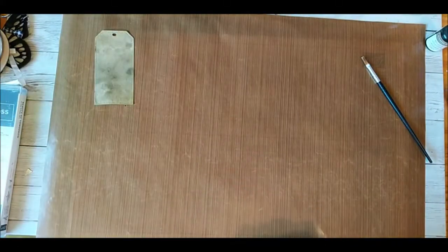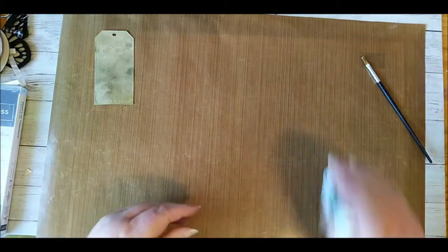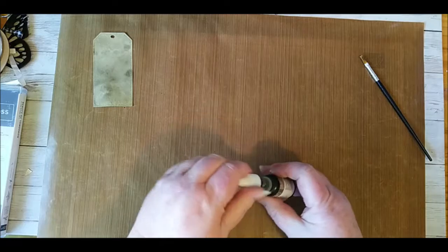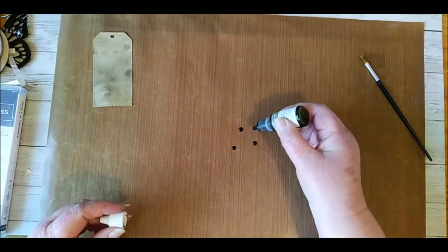I'm actually going to keep playing with this later on this afternoon and do some in blues, because I saw a lovely tag done earlier in the year by my very good friend Shani, and I have been meaning to do something, and I just thought of an idea today while playing with this.